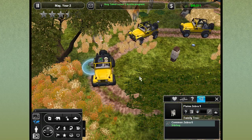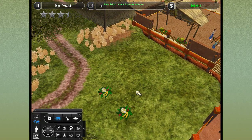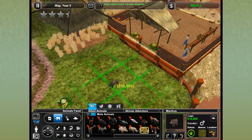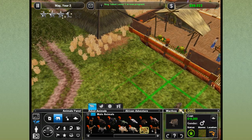Oh, and ring-tailed lemur 2 is now pregnant. Wonderful. So things are moving and grooving along there. And now we can add in our warthogs. Oh, and look at the kids. Oh, I hope they're happy. Yes, and people are looking through things. That makes me so happy.